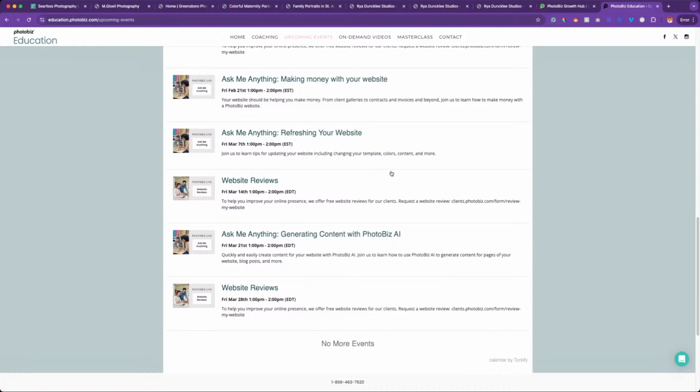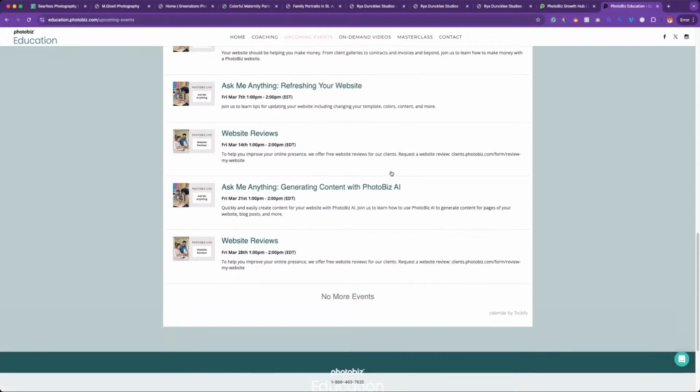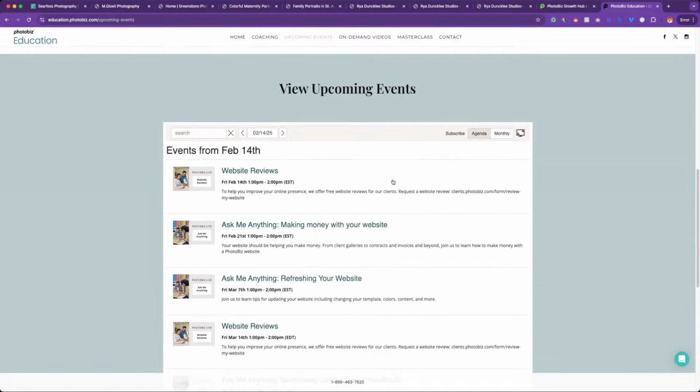We talked about PhotoBiz AI a little bit today. It could be a real life changer when it comes to condensing content or expanding on content. It's a great pair of extra hands, so you don't have to constantly figure out how to rewrite something. You can be like, hey, make this shorter, which I really love.